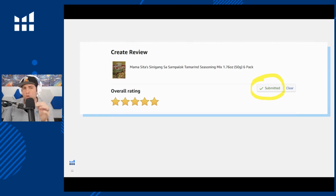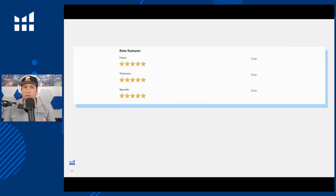Now, once you click that button, they're brought to a page where they can leave a rating or a review. What's different in 2021 compared to early 2019 is that as soon as an Amazon buyer enters a star rating right here, these stars were empty, and then they hit the 5 stars or the 4 stars or whatever, you can see it says submitted right here. This is the 1-click or 1-tap review. Now below that, there's a list of star ratings for other features of the product. For this one, it gave me the choices to rate the flavor, the thickness, and the warmth. The warmth, I don't even know what that is. This is a soup base.